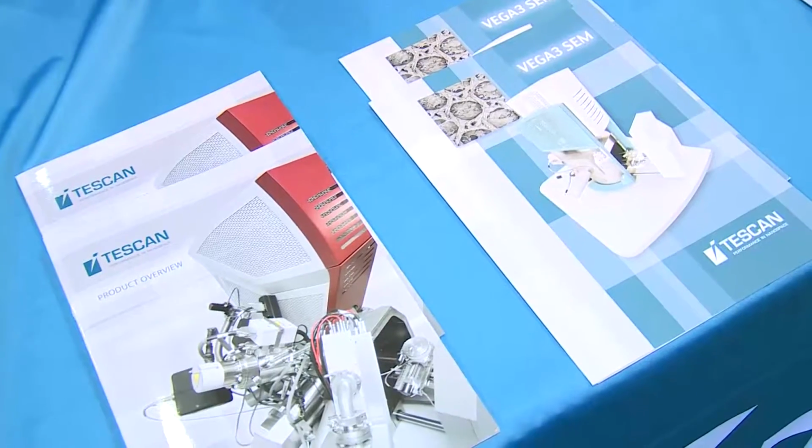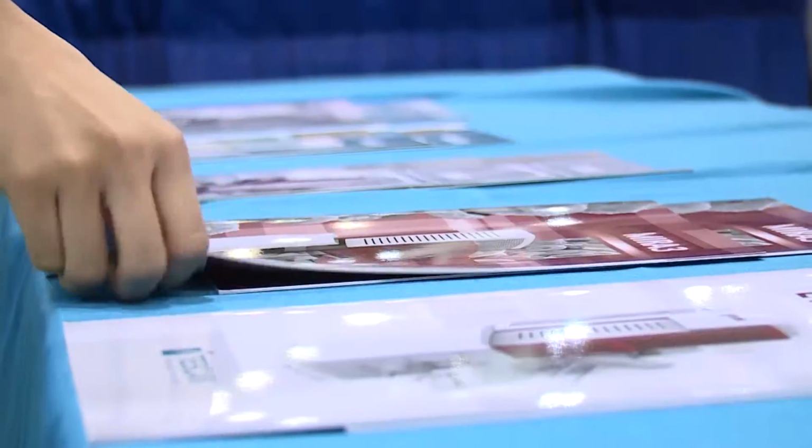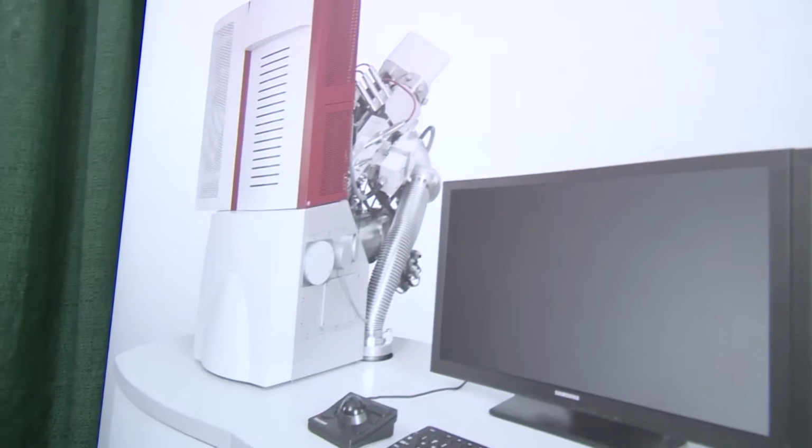So Mark, tell us what TESCAN does. Yep, TESCAN makes scanning electron microscopes. So they're used for various things in geology. We do an automated mineral analyzer, which is used by lots of the mining companies. And how has it been beneficial for you to be here? Just being present and people being aware of the company name.